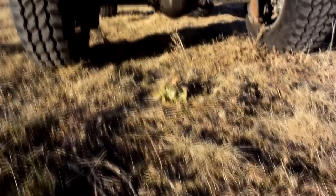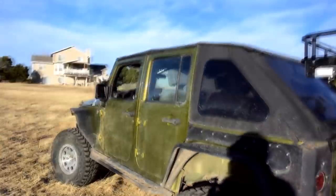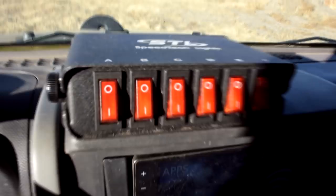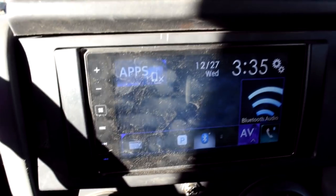It's got a Riddler diff cover on it. We need to get some different shocks, but overall, it's definitely a cool Jeep. All those lights are controlled by a SpeedTech light switch system. Got a screen in the dash, got to make sure we have some good tunes.